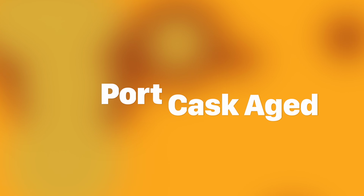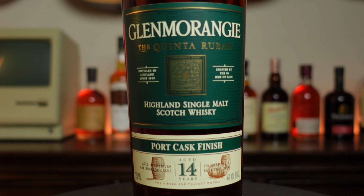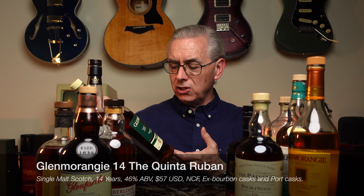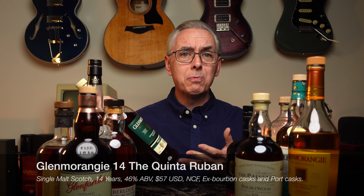The final finished single malt whiskey on my list is Glenmorangie 14, the Quinta Ruban. This is one of my favorites. I've bought this so many times. I love this whiskey. 14 years aging in both ex-bourbon and port casks.